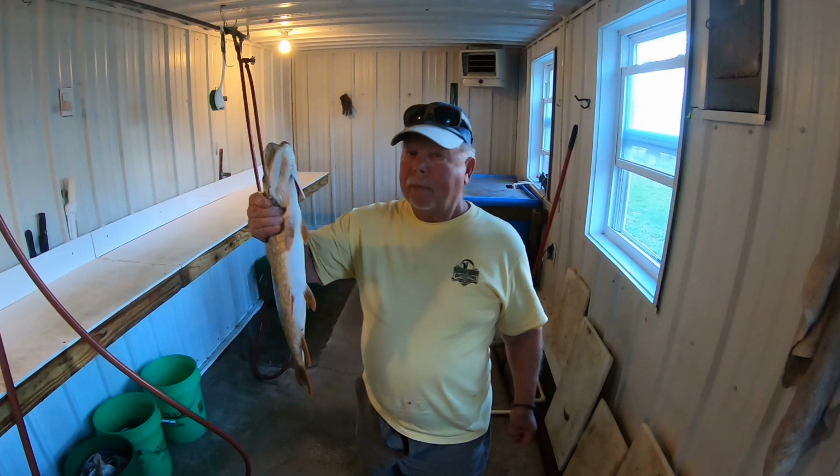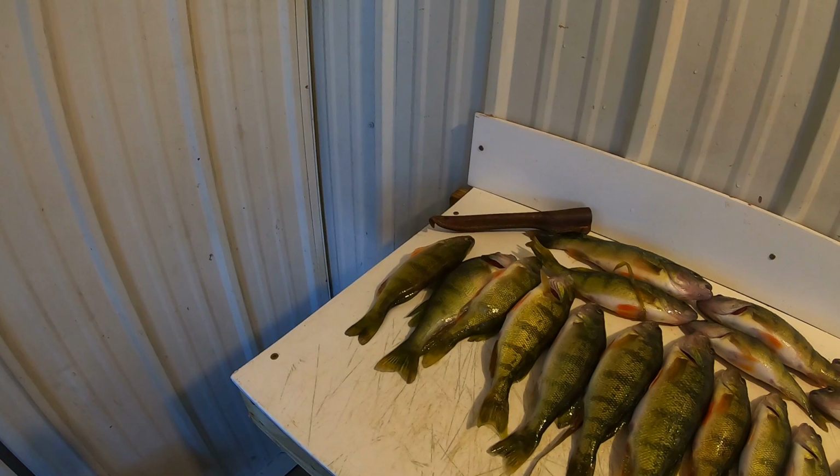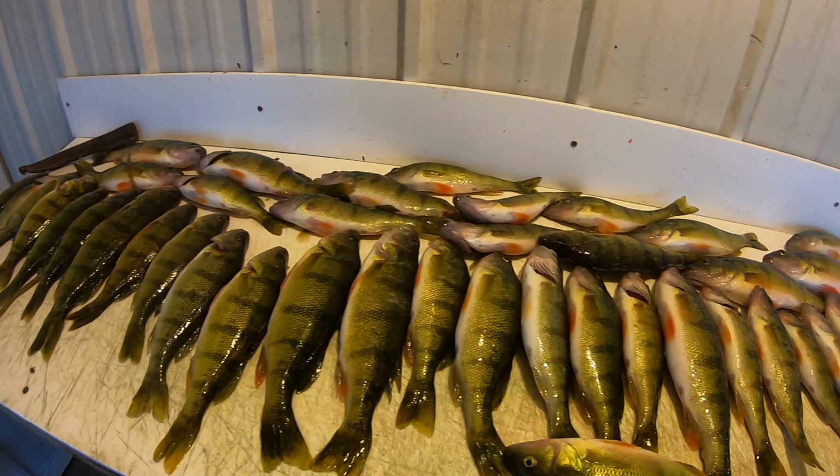As you can see, John caught one nice northern to add to our collection, and we each limited out with perch. There's also one nice walleye we caught in there as well for the first day. Lots of fillets to do.